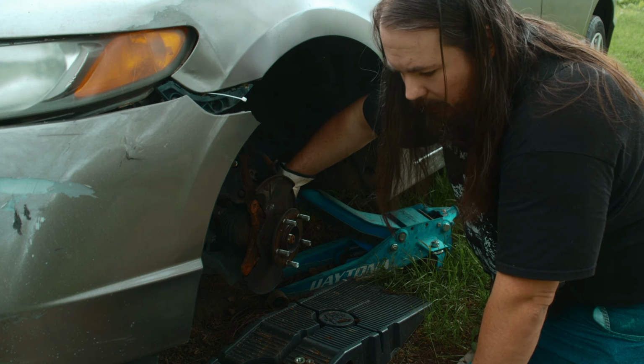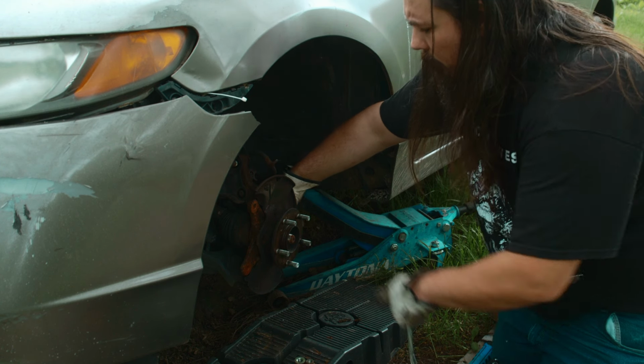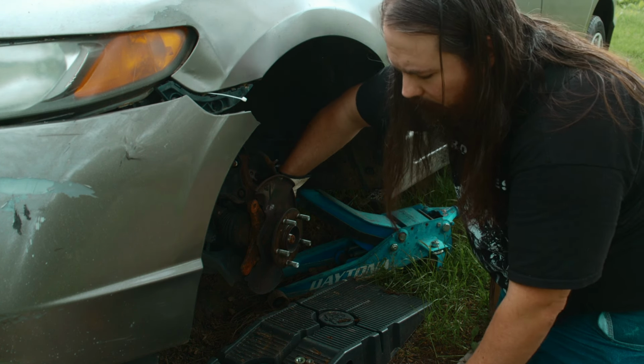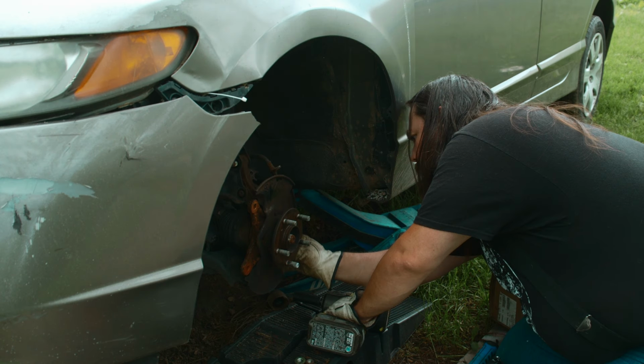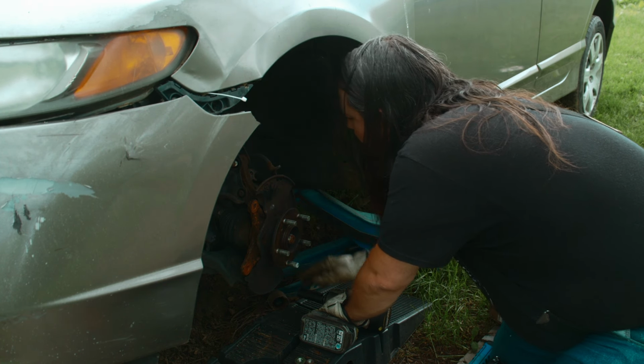It's not fun. I had to buy my buddy an axle because I just beat the end of the axle and folded over a bunch of the threads. Well, the tie rod's probably going to need to be done soon. Not right now, but soon.